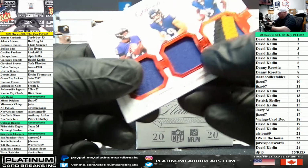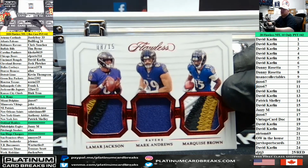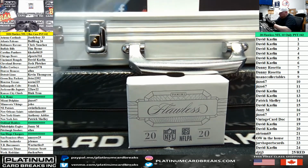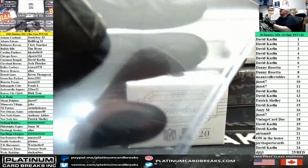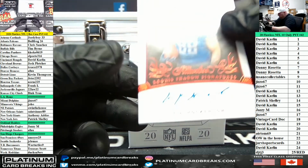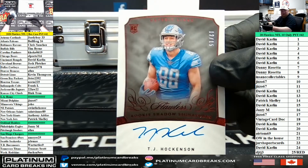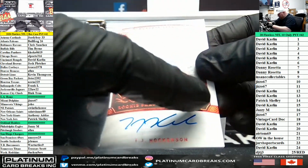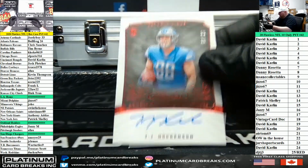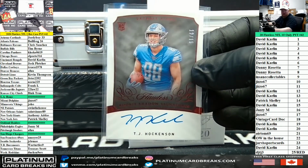Next up, we have a triple patch card. Lamar Jackson, Mark Andrews, and Marquise Brown to 15 for the Ravens. Rookie Shadow Signatures from last year's Flawless, number to 15, TJ Hockenson. See, last year it actually said Rookie Shadow Signatures. This year they don't say that. It's just the same shadow behind the photo. Lions number 215, TJ Hockenson, rookie.